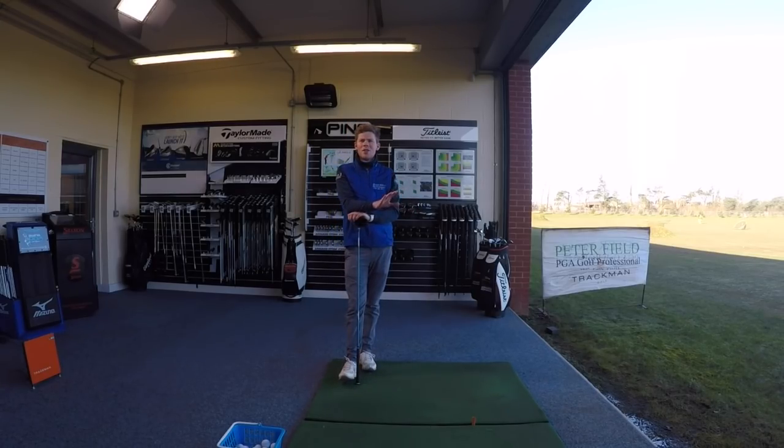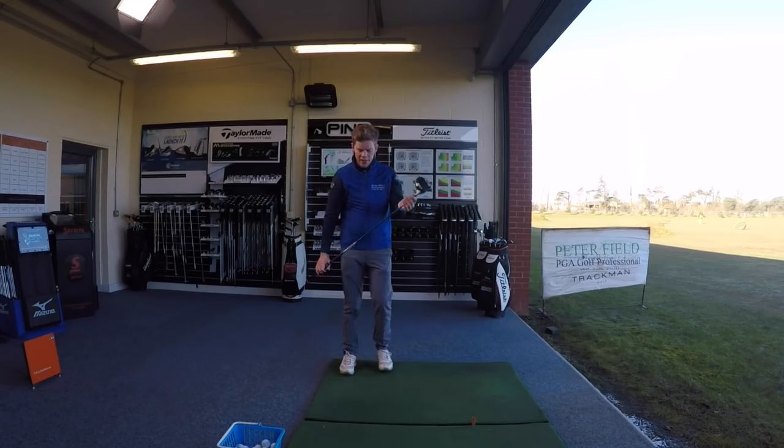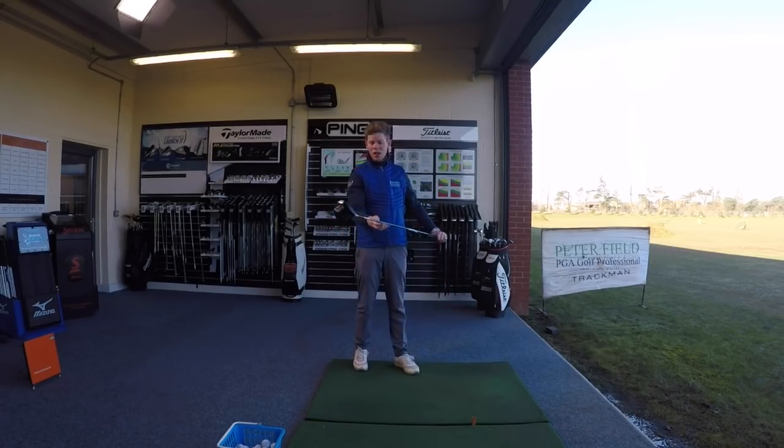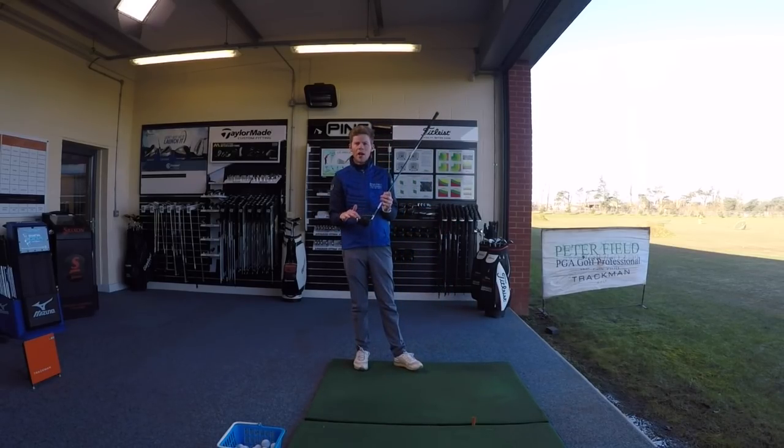The biggest thing that I saw was that a lot of the guys hit down with their driver. TrackMan measures angle of attack. If we're hitting down on our driver, the club head is coming down towards the ground, we can almost hit a little bit of the ground. So a lot of the guys are hitting it high up on the head.